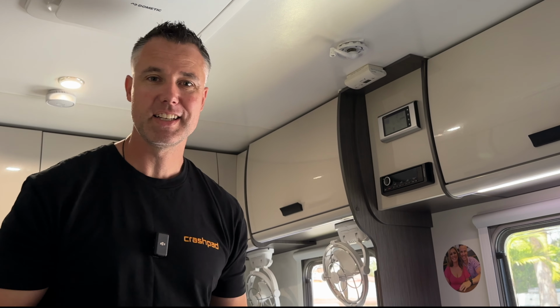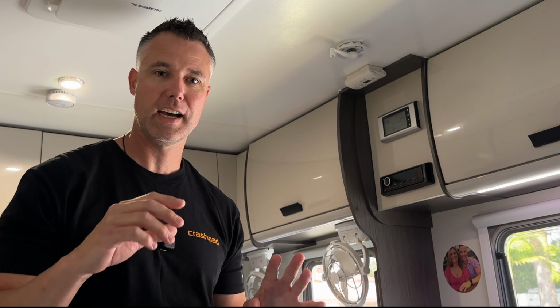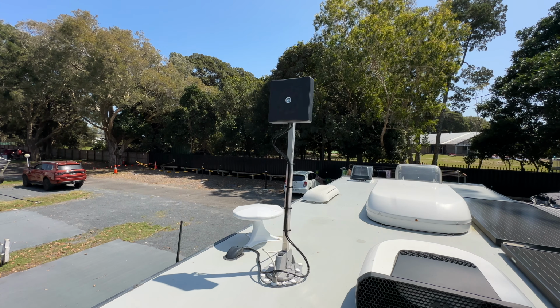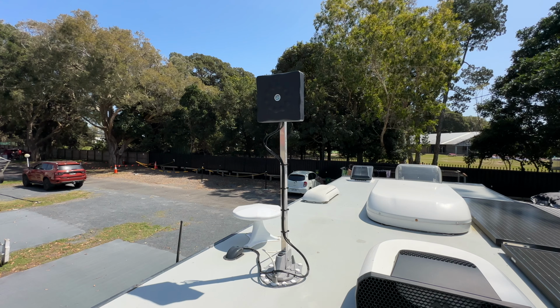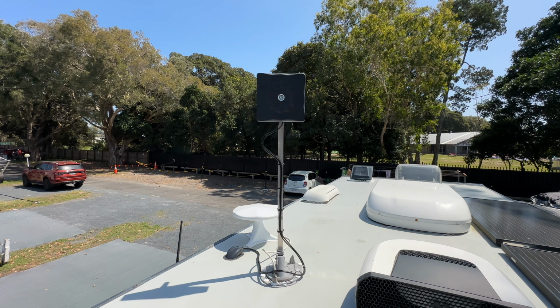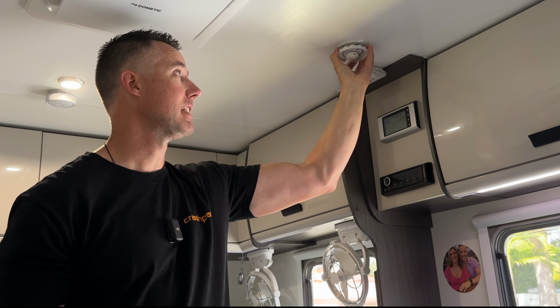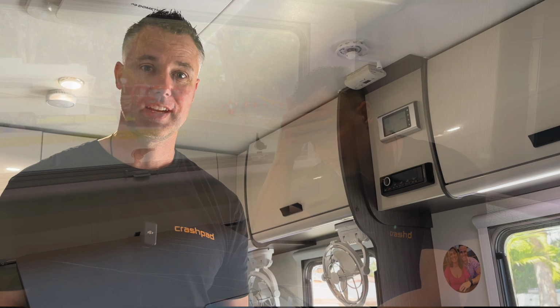Alright, so as I previously discussed, I mounted my antenna head to the WineGuard mast. I think this gives me the ultimate flexibility and simplicity of setting the device up. When I get to camp, I wind the antenna all the way up, and then I can rotate the head depending on where the phone tower is. I just think it's the ultimate setup.